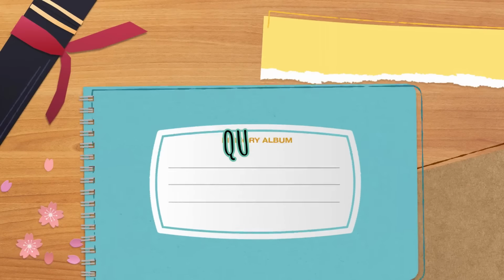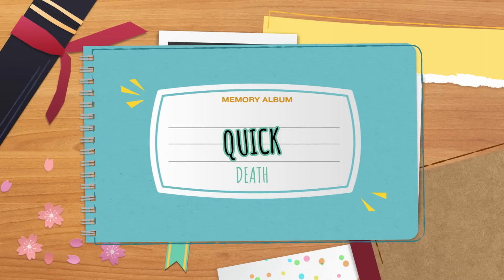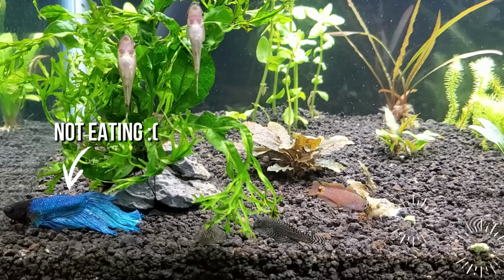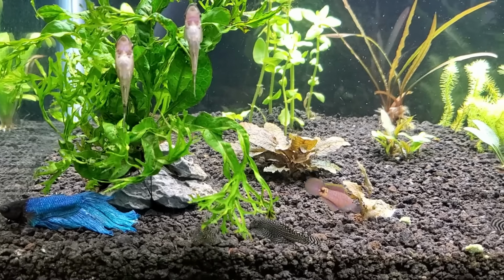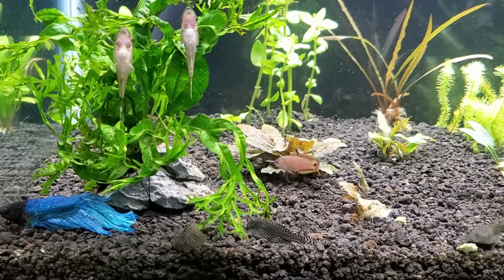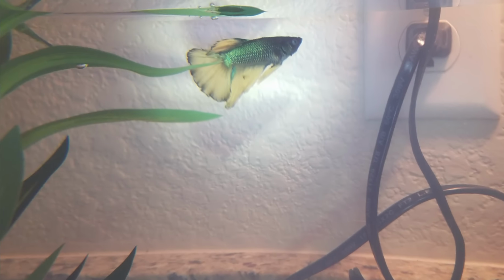As for things that cause a quick death, some of the signs you may see is they all of a sudden stop eating and they're hiding all the time. Or maybe they're clearly lethargic and lying on the ground or swimming erratically. You may see gasping or rapid breathing, or maybe even dropsy, where all their scales are puffed out like a pine cone. In those cases, you want to take action immediately.